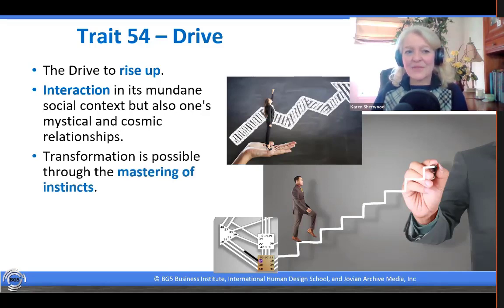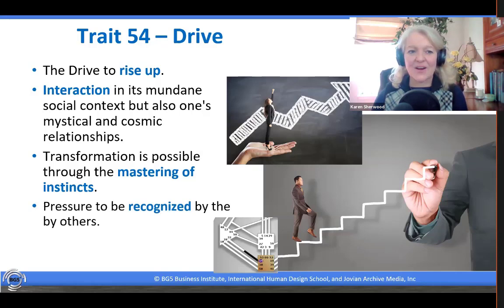And this is about the transformation that's possible through mastering instincts. It's pointing to instincts. So it's really being in tune with who's going to help and who's not going to help, and really trusting your instincts there. And it's the pressure to be recognized by others. The 54 may not recognize that they're trying to get attention, but the 54 wants to rise up.